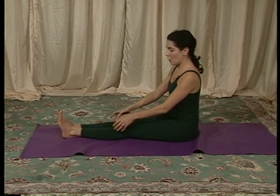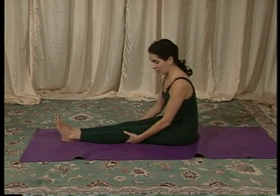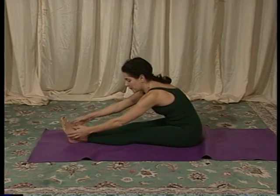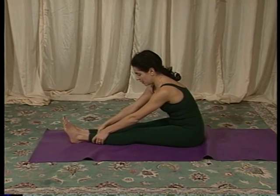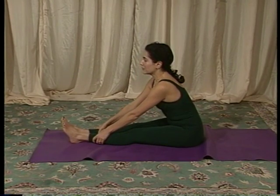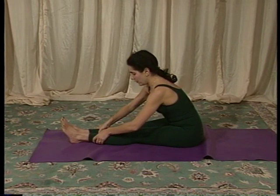Sitting tall. Hold on to the legs somewhere with a strong grip. It can be under the knees, down at the ankles, or if you're very open, around the sides of the feet. But let's start here. What I want you to do is inhale and just raise the chest, flatten the spine. Exhale, bend the elbows out and come forward.